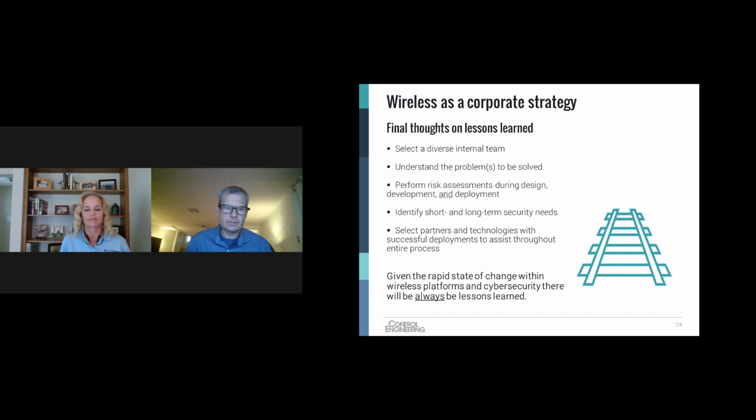But understanding that different technologies offer different solutions. You don't have to have a one-size-fits-all solution. It's not always just a Wi-Fi solution or just a cellular. They can all coexist. And then also identify your short and long-term security needs.